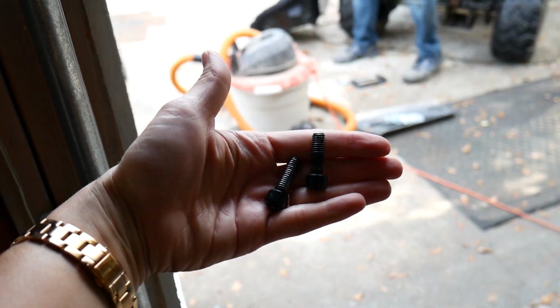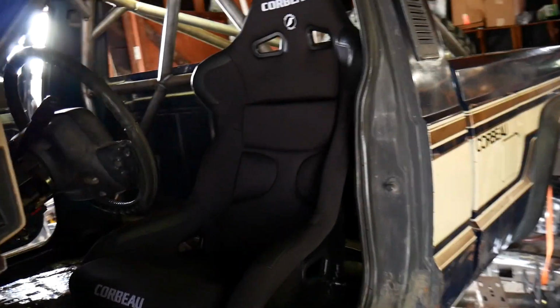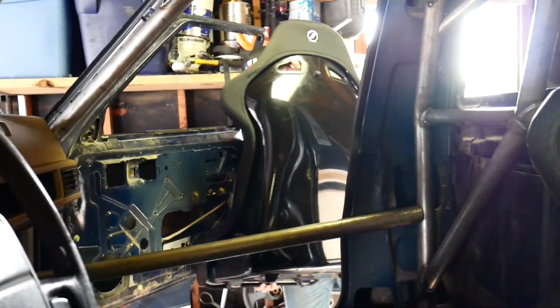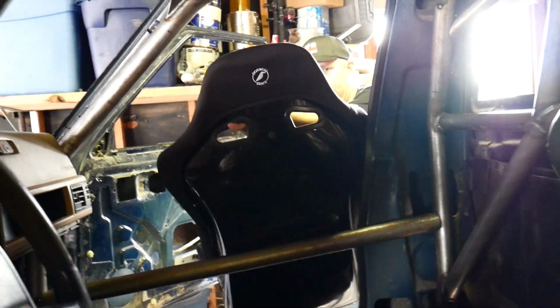All right. Focus, Dana. There they are. This was also something I thought you guys were smart about, making sure you could get the seat in and out. Very nice forethought.